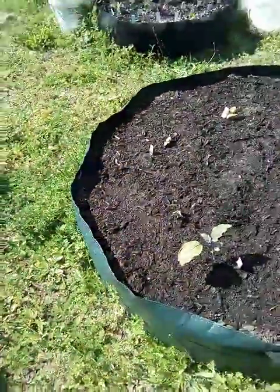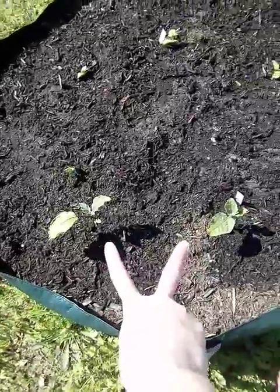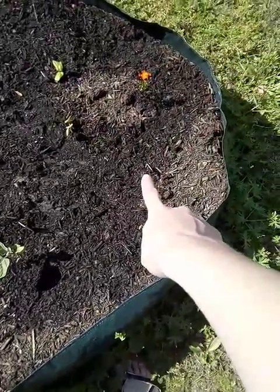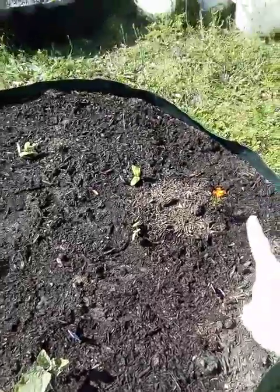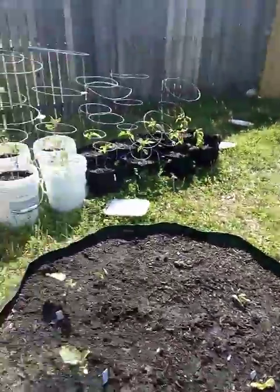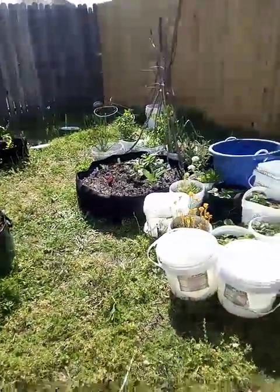And then this big bed here, it's got 2 eggplants. There was a zucchini plant here, but it died, so I just planted a new seed because it's not too late to do that. Some marigolds and some baby squash plants. So that's where my garden is today, April 23rd. I just wanted to make a quick recording of that.